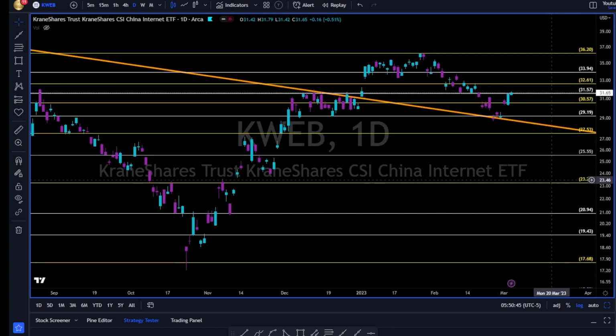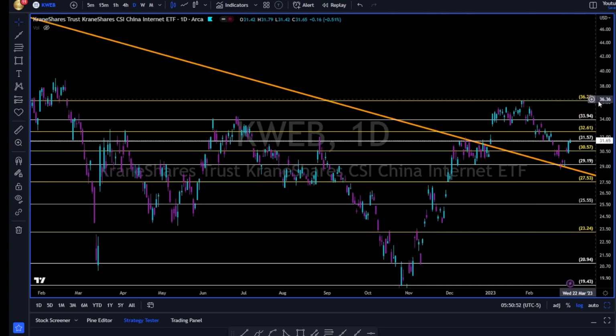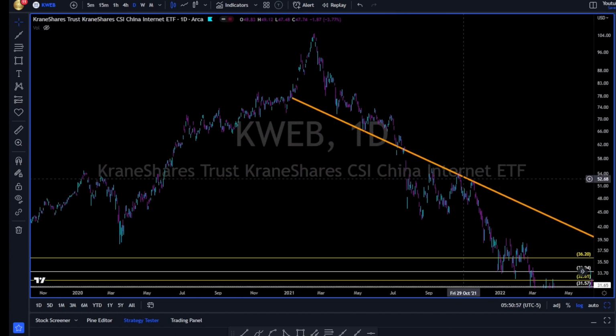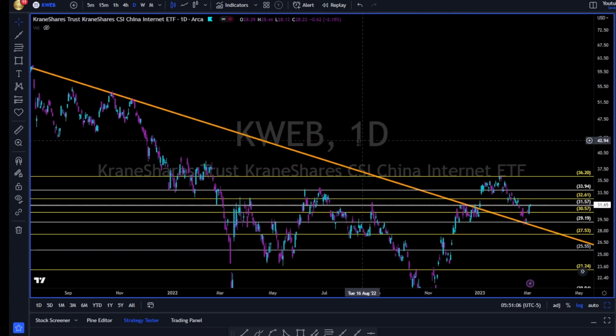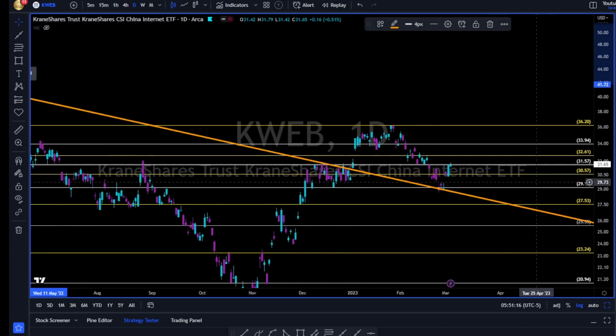KWeb, China Internet ETF, broke, beginning of January, broke this trend line. This trend line goes all the way here, October 2021. It was a support, then it became resistance. Resistance, broke to the upside, price went all the way back, retesting this trend line, and now we have a bounce and we have all the levels to the upside to manage our risk.